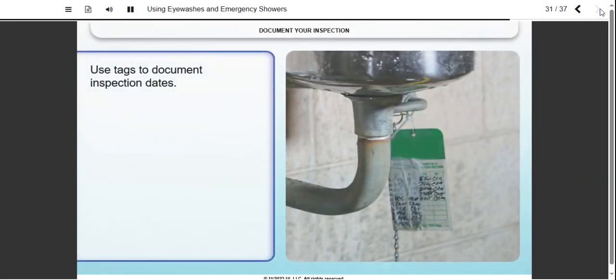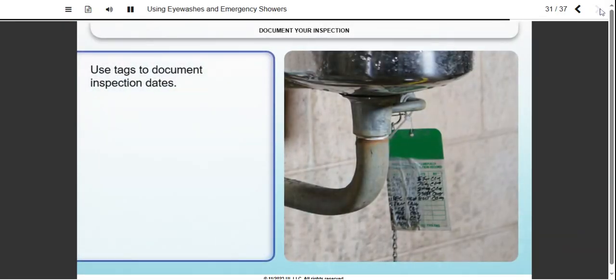You may notice that your eyewash or emergency shower has a tag attached to it. Your company may use tags to document the most recent inspection date. You should refer to your company policy to determine how frequently you should inspect eyewashes and emergency showers.